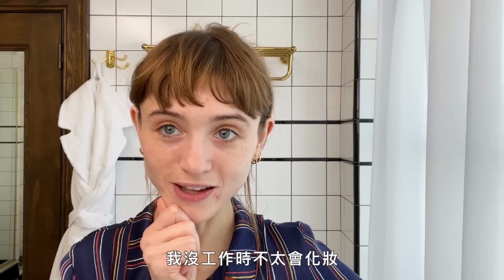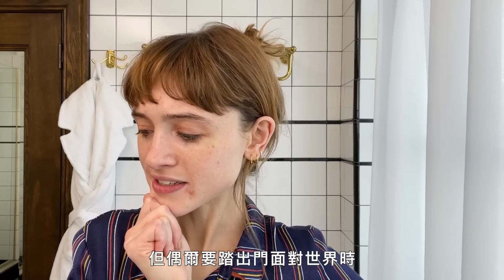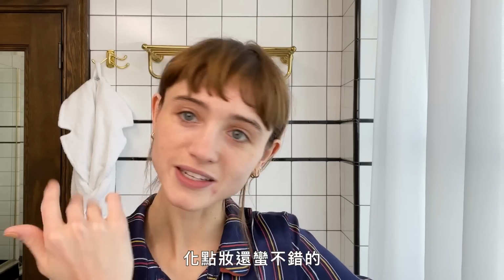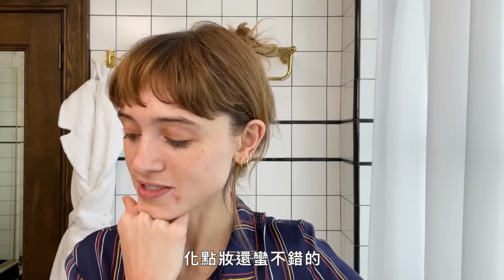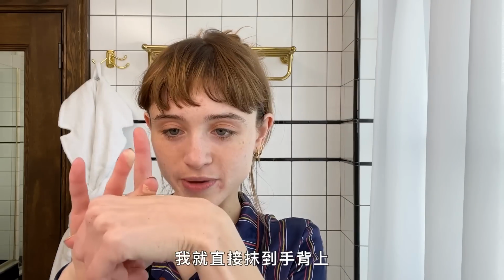I don't wear a lot of makeup when I'm not working, but occasionally, it's nice to just have a little bit of a face on when you're going out in the world. I'll just start with a little bit of a base. I just put it on the back of my hand.